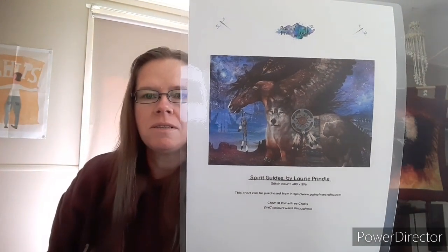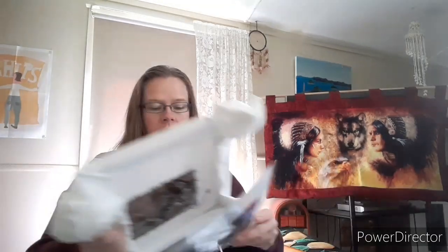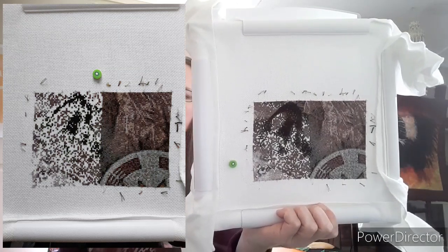The first one I worked on was this one, which is called Spirit Guides. It is artwork by Laurie Prindle and it is charted by Pain-Free Crafts. That is what it will look like when it is finished. I will put up a picture of what it looked like last time we saw it, and this is where it is up to now. So I've got a fair bit more done.